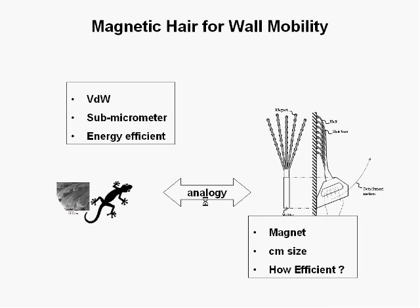We can better see that by comparing magnetic hair against existing climbing systems. So summing up, gecko uses van der Waals, submicrometer structures, and is very energy efficient. And magnetic hair uses magnets, it's centimeter size, and we need to know how efficient it is.